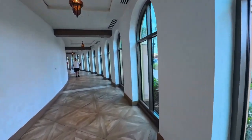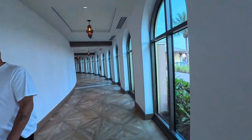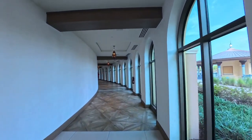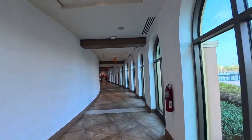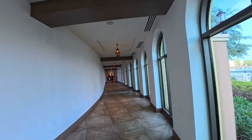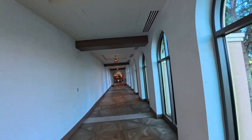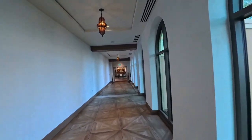Now, these windows are tinted here, so they do keep it cool. It is air conditioned, like cold air conditioning. Every room, whenever you walk into your room, they have it set to like 68 degrees. So it's pretty chilly, which is nice that they have it already cool once you enter in the room.